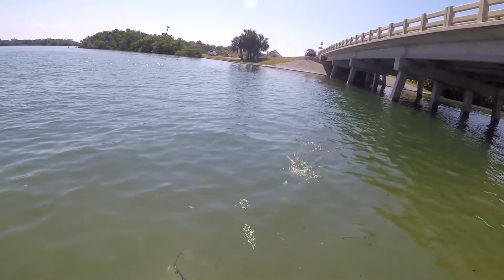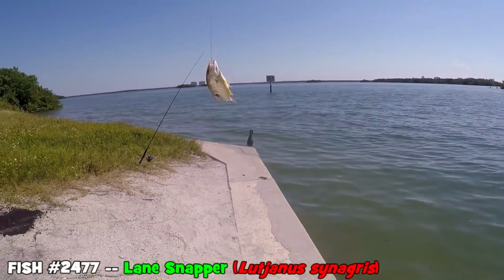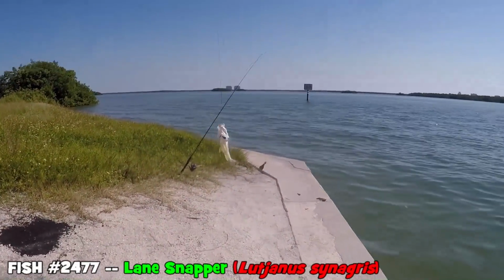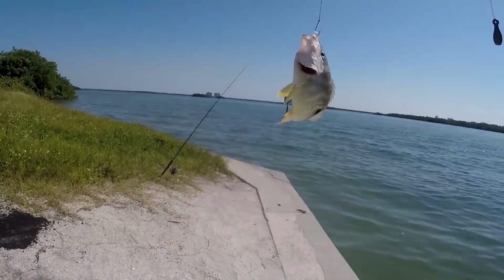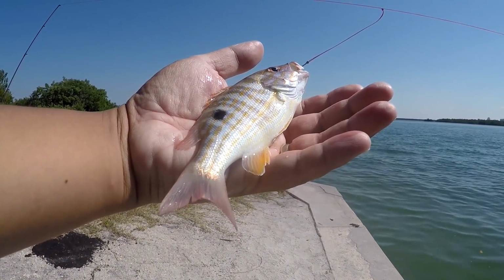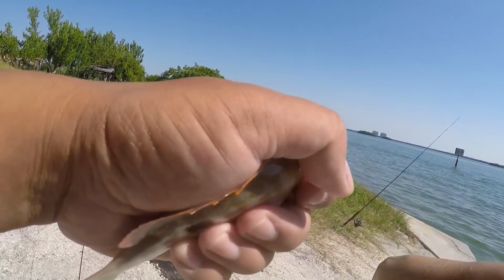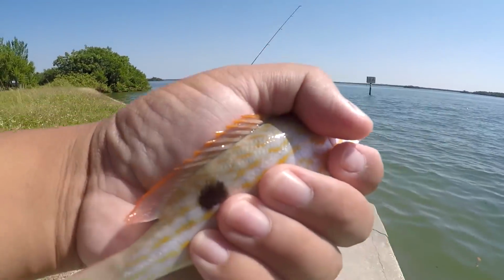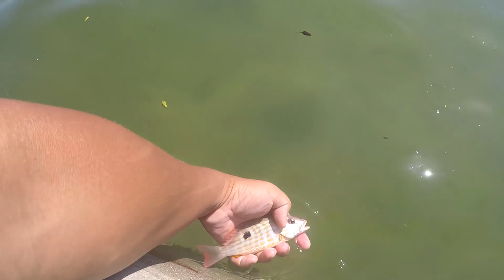What we got here? It's a lane snapper. Oh my goodness, I got the curse of the lane snapper. I'm telling you, everywhere I go now, doesn't matter if it is Miami, the Gulf, the lanes, lane snappers are always following me. Dang, son. Lutjanus synagris. Boy, these fish are certainly beautiful, but I've caught so many of them recently that I never want to see one of these again. The lane snapper is certainly a beautiful species, but for real.